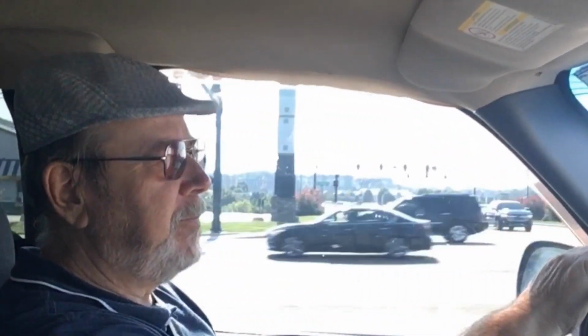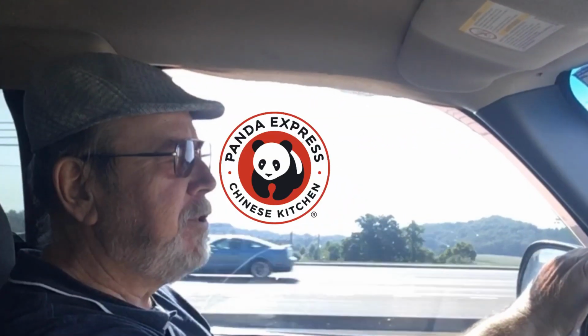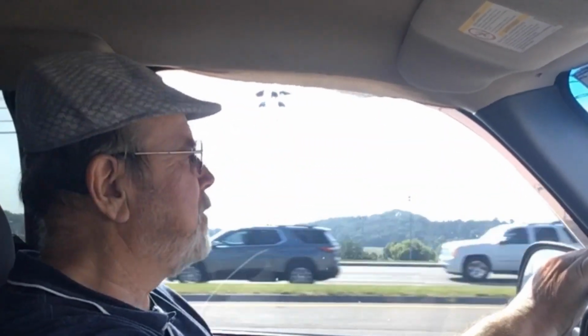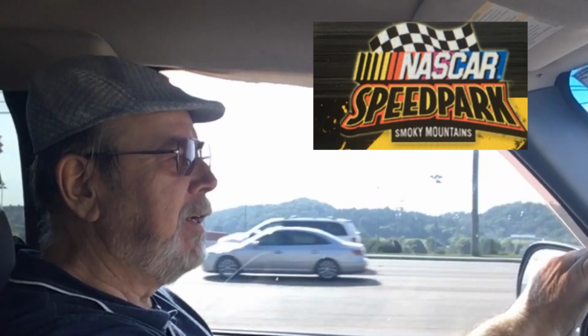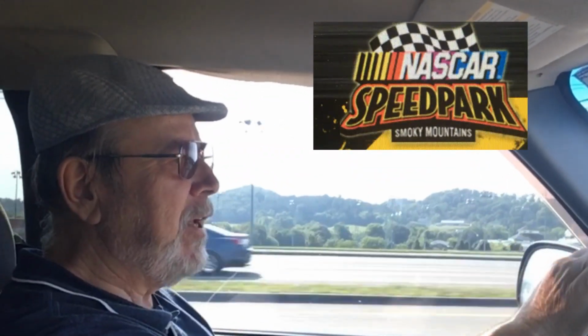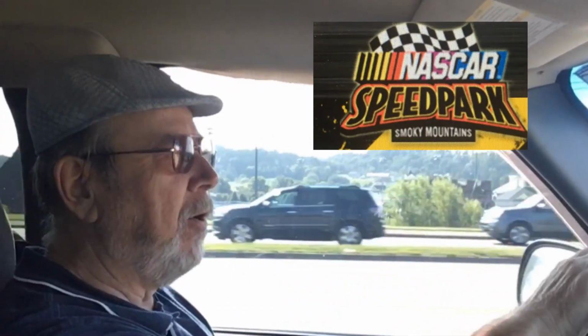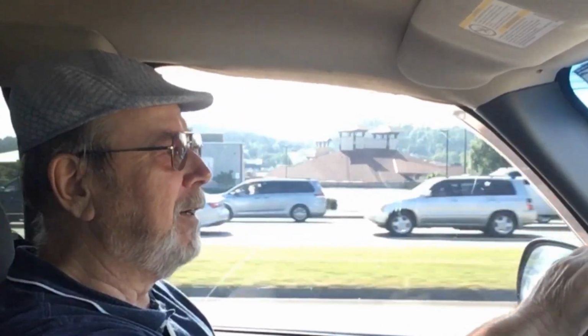I have the camera stationary on a tripod next to me, so I'm in a safe environment. To the right of me, just past Walmart, is Panda Express, Chinese kitchen. If you like Chinese food, this is the only place in Pigeon Forge that I'm aware of that you can get Chinese food. To the left is Speed Park, and you'll see it over my left shoulder. If you decide your kids want to go on racing cars, there are many places in Pigeon Forge where there are racetracks, multiple tiers, but this is the place to go. The reason it has multiple tracks is that it takes them from the smallest child all the way up to my 20-year-olds, who had a great time running around in fast cars where helmets are required.